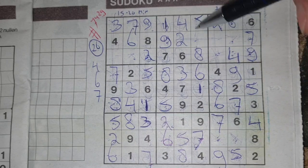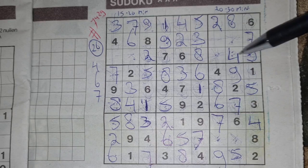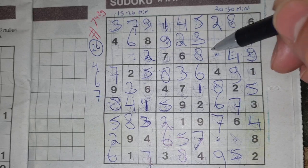1 box left in this big square. The 1, the 2, the 3 is missing. 3 in the first row, 3 in the second row, so in the third row, the only place left for the 3 should be there.